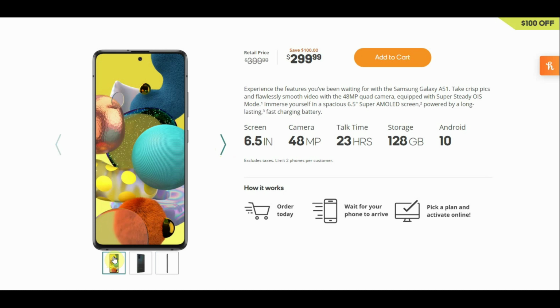So this is experience the features you've been waiting for with the Samsung Galaxy A51. Take crisp pics and flawless smooth video with the 48 megapixel quad camera. Equipped with super steady optical image stabilization mode. Immerse yourself in its 6.5 inch Super AMOLED screen powered by a long-lasting, fast-charging battery. So quick specs on the Galaxy A51, you guys have the 6.5 inch display, 48 megapixel main camera, 20 hours of talk time, 128 GB of storage, and Android 10 on board. Of course, as always, order today, wait for the phone to arrive, pick your time and activate online. Pretty simple if you want.